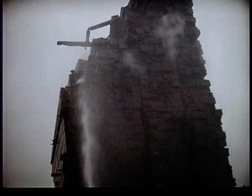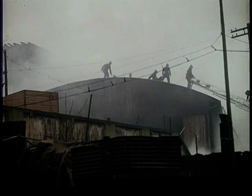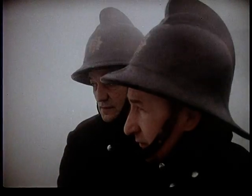In spite of all the courage of the firemen and all the modern equipment, about 600 people lose their lives in fires each year. And the biggest single cause of fires, say the experts, is just carelessness.